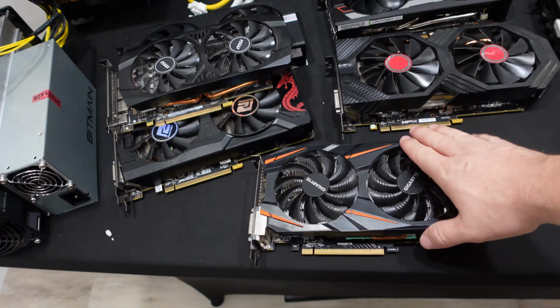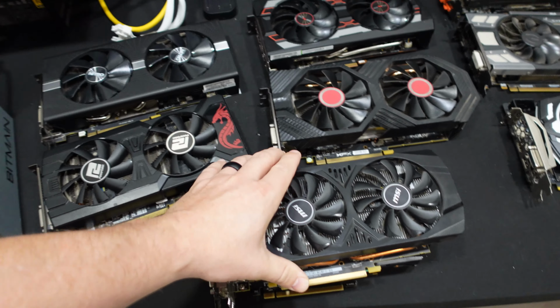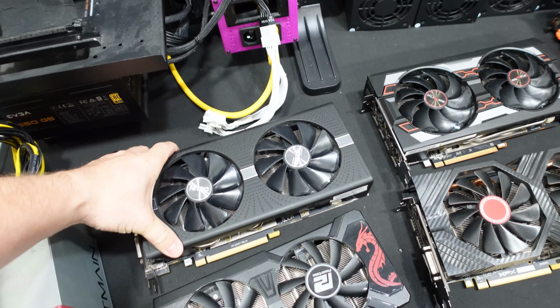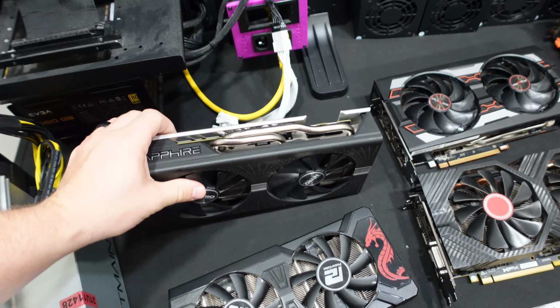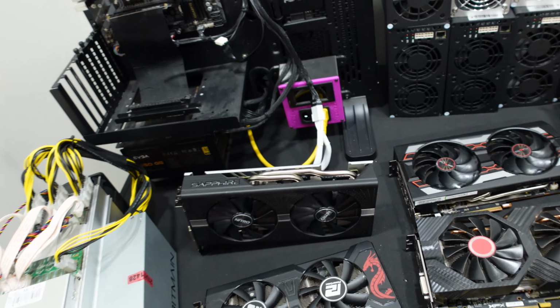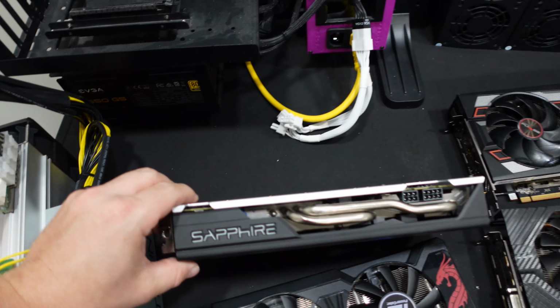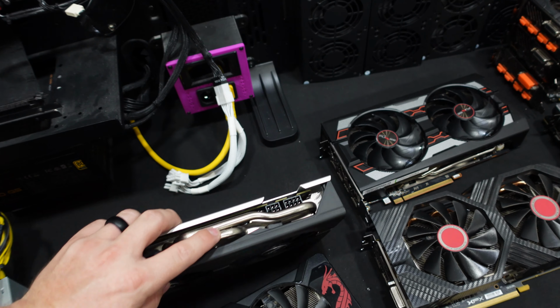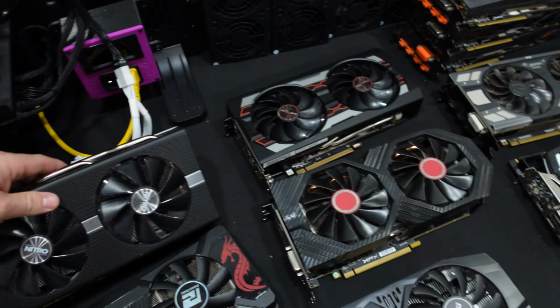We have an MSI 580, 8 gigabyte. Power Color 580, 8 gigabyte. This is a 570. Check it out, guys. Sapphire Nitro 570 has the dual BIOS on it. There's actually a dual BIOS right here. And the heat pipes are right here. It's a 6-pin and an 8-pin.